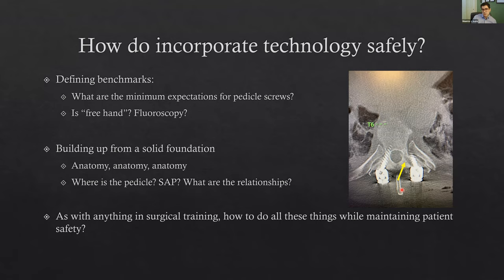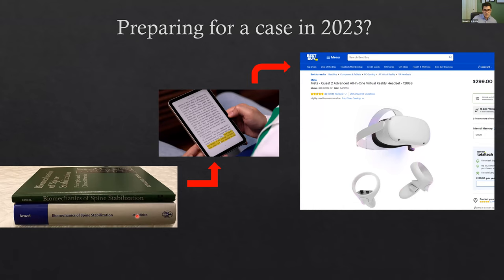And then, more provocative, I still have them, these are mine, the Benzel Biomechanics of Spine Stabilization. This is the first edition, very small. This is the big one, right? You have actual books, but now people are reading on their iPad, the Kindle. But when you're preparing for a case, now you're not going to read anymore. You're going to go to virtual reality. I know some residencies will pay for your books. Are they now going to pay $300 to get you a virtual reality setup so you can prep for the cases and train at home with the headset? Is that where you're going to look in 2023 or 2025?